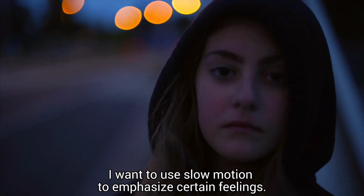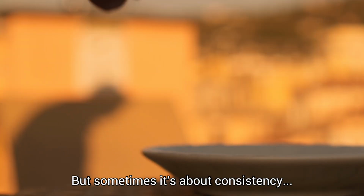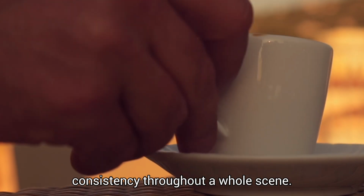to my talent. I want to use slow motion to emphasize certain feelings. But sometimes it's about consistency throughout the whole scene.